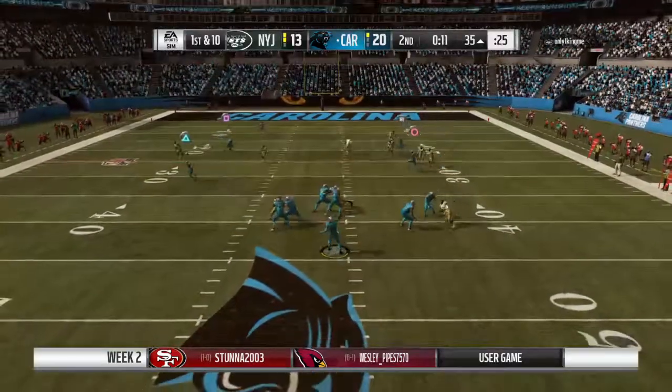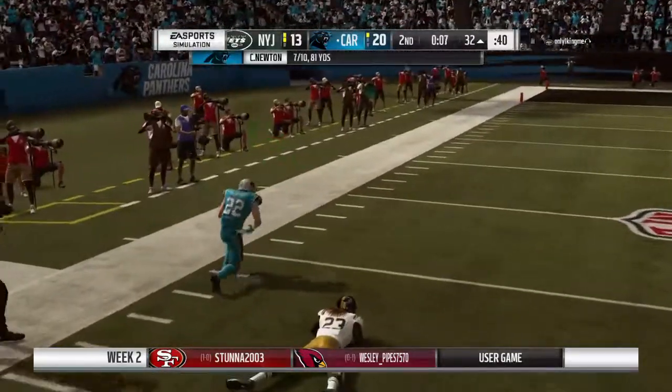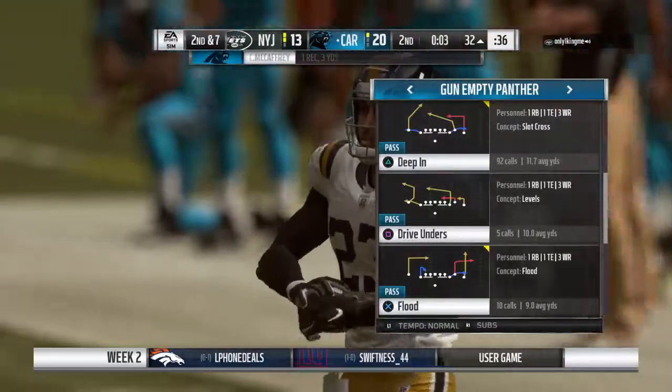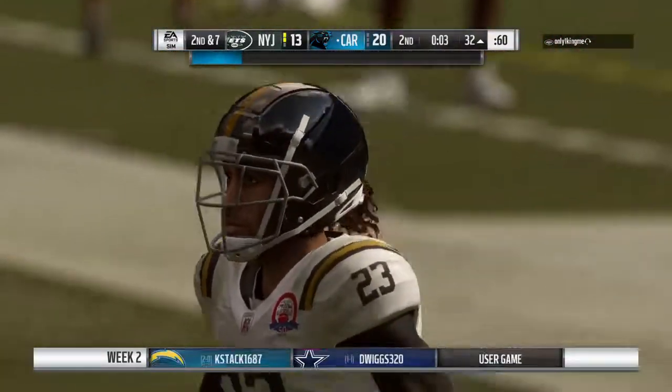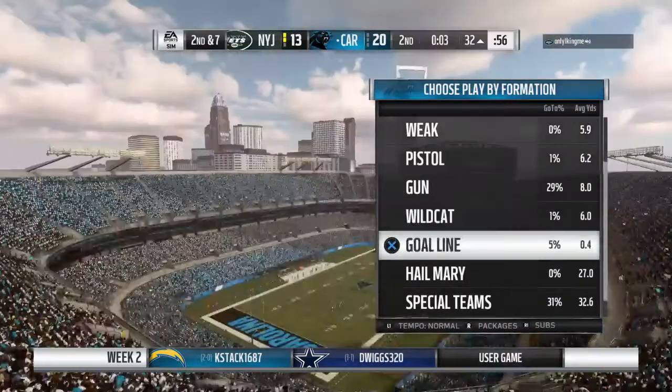Now Newton on 1st down. And he'll dump this off to his running back, McCaffrey. And he gets it down to the 32. Gives him 3 on the play, and it'll make it 2nd down. Now whistles and a timeout with 3 seconds left in the 1st half.